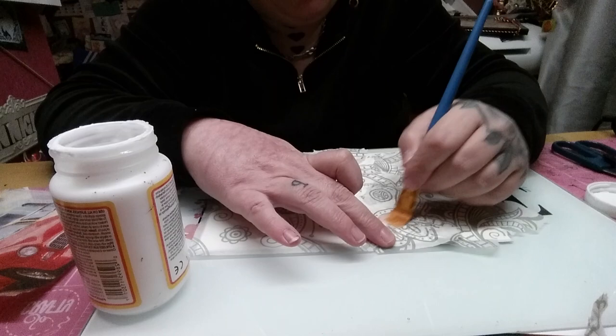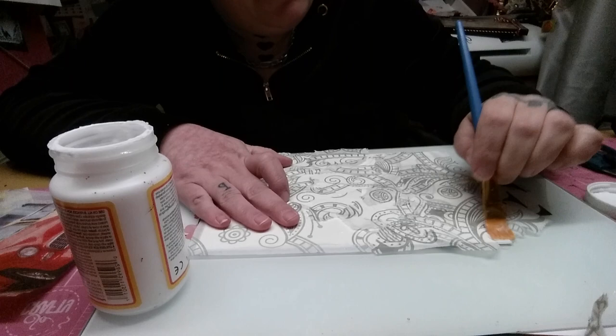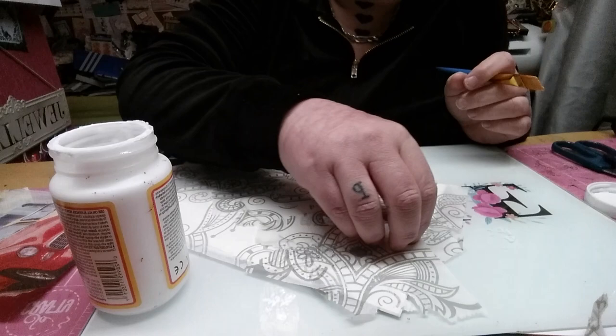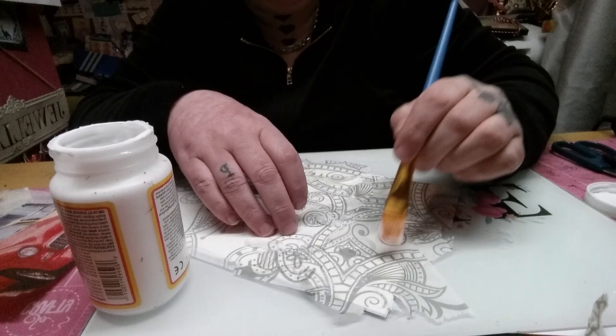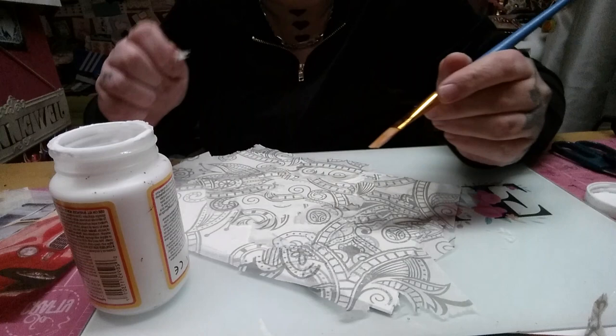So I'm just going over all the napkin now, and any bits that are loose, just lift it up and apply it quite liberally. You don't have to soak it, but apply it liberally underneath and on top, because that way it sticks it down and it seals it. We'll just flip this wee bit back.